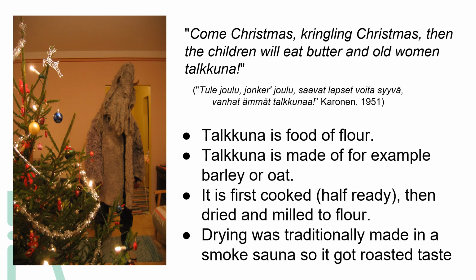So back to talkkuna. Talkkuna is a food of flour. It's made of, for example, barley and oat. The cereals are first cooked half ready, then dried for a long time, and afterwards milled to flour. This whole process takes about 3 days. The drying was traditionally made in a smoke sauna in Finland, so it got this smoky roasted taste.